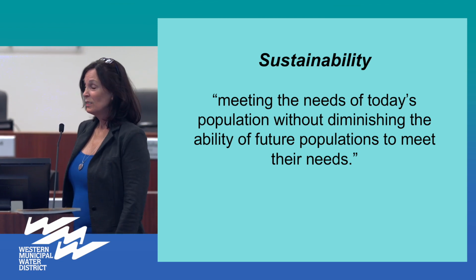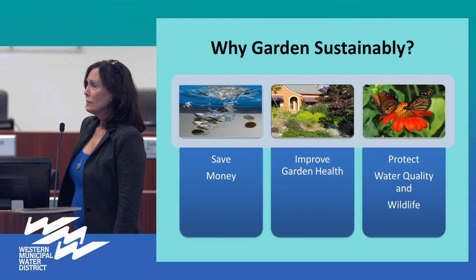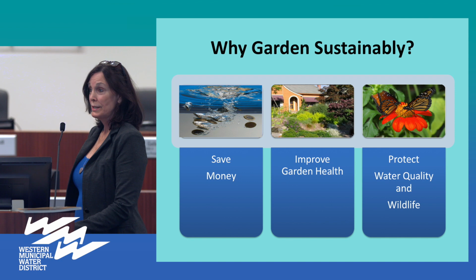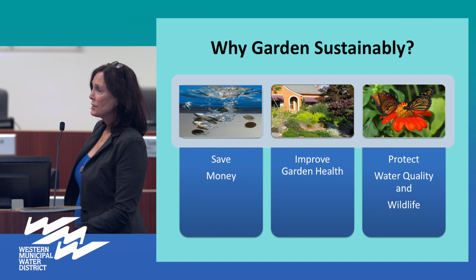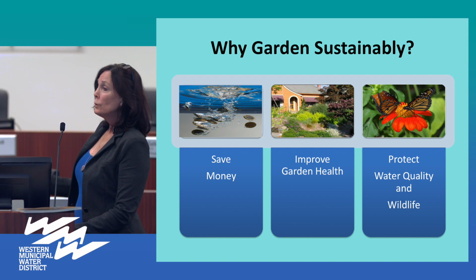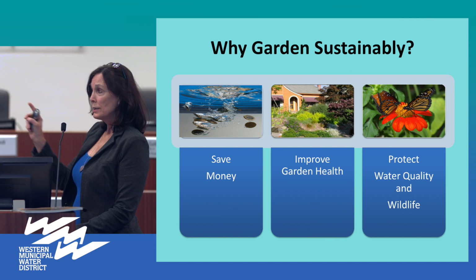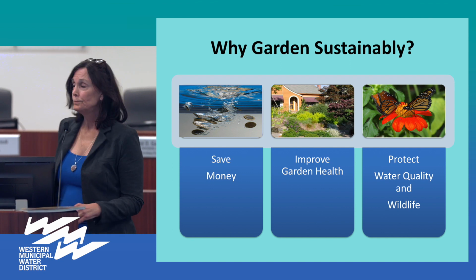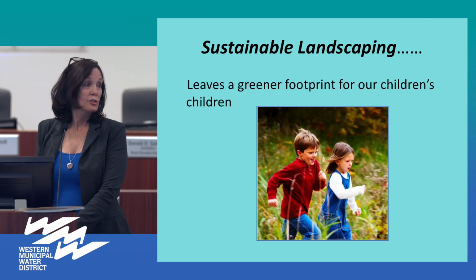Why garden sustainably? It's a good question. There's three main reasons, and most people do want to save money, but they also don't consider that the primary reason, and that's a good thing. Improving garden health and protecting water quality and wildlife are two premier reasons. And the beauty of sustainability in gardening is that you accomplish not only those tasks, but by doing so, you do save money. So it's a real hand-in-glove scenario. I like to look at it as leaving a greener footprint for our children's children.